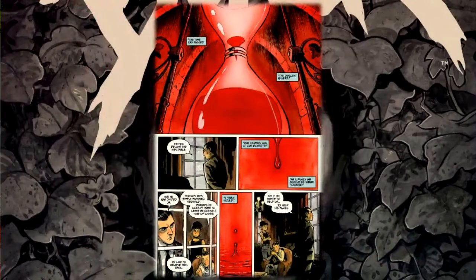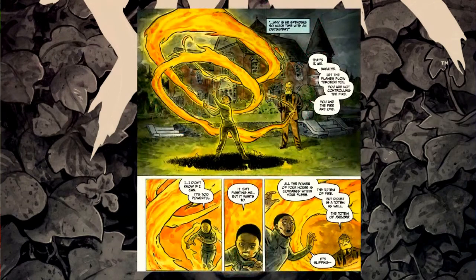I love this, starting here, this visual of an hourglass filled with blood while the siblings talk about the legacy of Roman Black. And then in the next few pages, we see Roman teaching this young mage, Ari, how to wield this totem of their house.